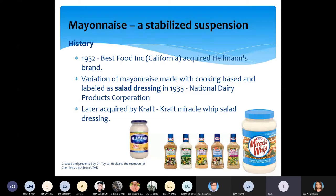Okay, then later in 1932, another company known as Best Foods in California acquired the Hellmann's brand. Then later on, of course, there are more variations. Variations of mayonnaise are also being produced by different companies. So in 1933, by the National Dairy Products Corporation. And then, of course, later on, it was acquired by Kraft. Then later, Kraft did produce their own dressing as well, called Miracle Whip salad dressing. So all these are the background of the phenomenon called emulsification.